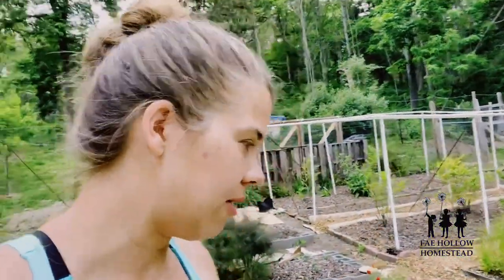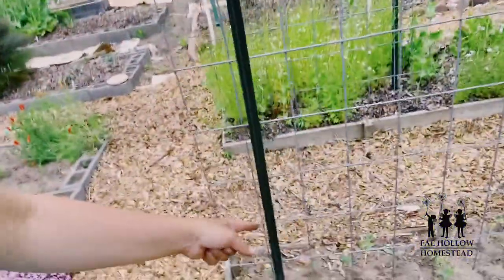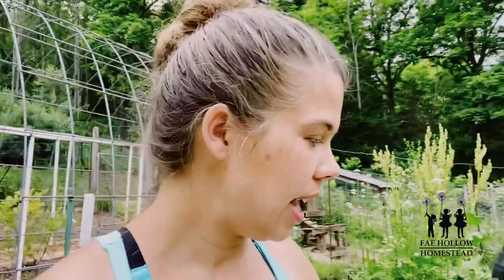You can see that I've already got some that are coming up right down here. But I want to plant more. And I really like the purple noodle bean, like a lot. And so I want to have a bunch of that. And I'll plant some peanuts in here. And I'll plant some beets.